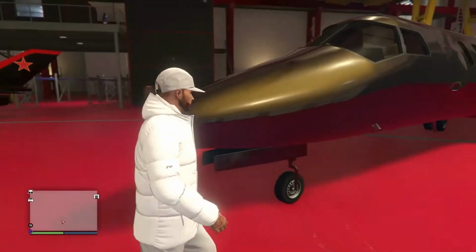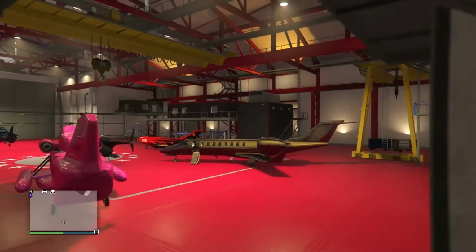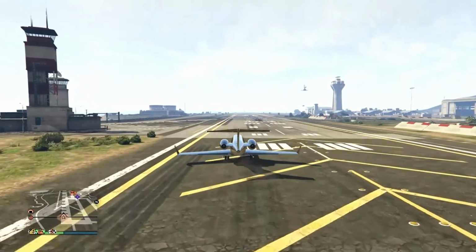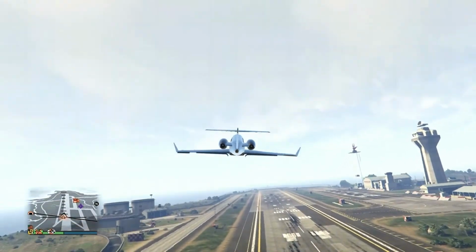And why do you need a private jet? Why not? If you've got a bit of money and you don't mind spending it on something, why not have a private jet and fly around instead of using the road sometimes? I don't use it a huge amount, but it is something that I bought. Again, it was on offer.